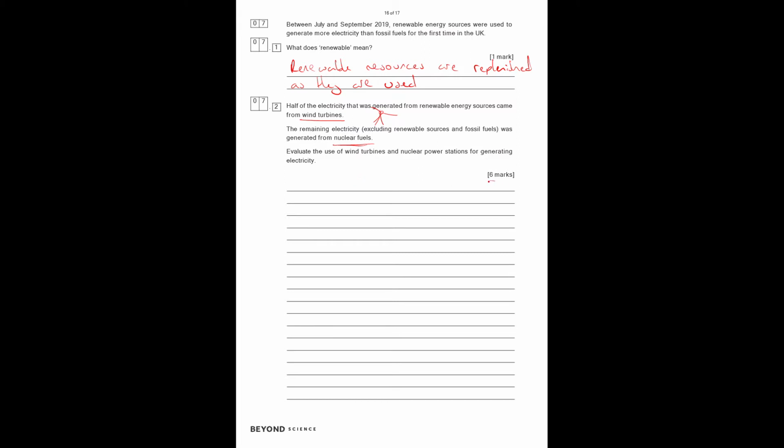6 marks. So they're going to want you to make a number of points here and a number of valid points as well. You could tackle this by going through wind turbine advantages and disadvantages, and then following that, going through nuclear fuel advantages and disadvantages. You could do wind turbine and nuclear advantages, and then some disadvantages of both of them, or you could pit them against each other, saying wind turbines are good for this but nuclear fuels are bad for this. That's probably how I'm going to do it, just to give that contrasting opinion.